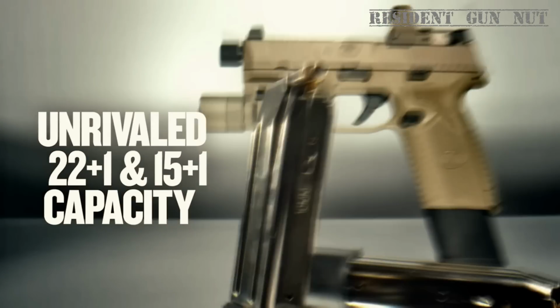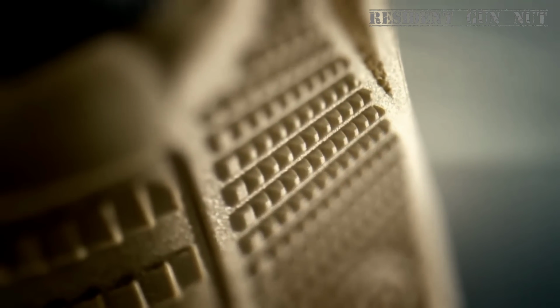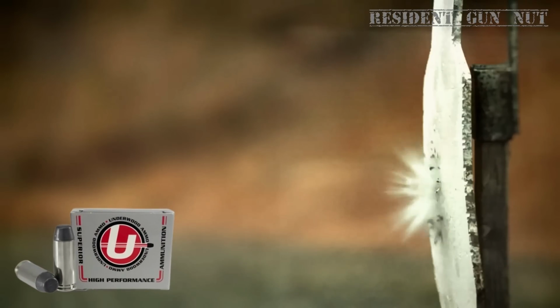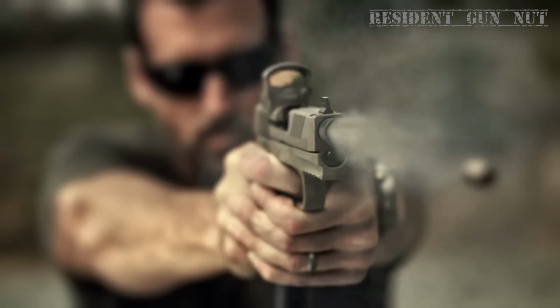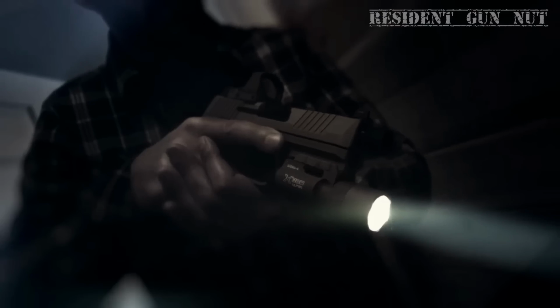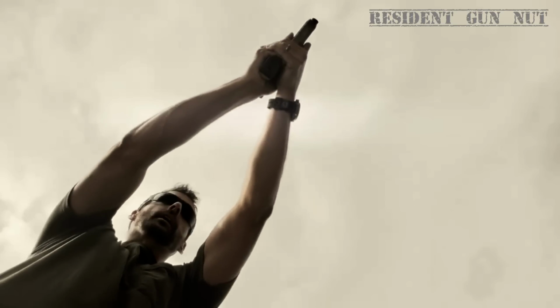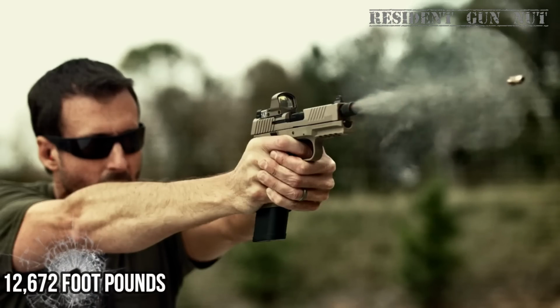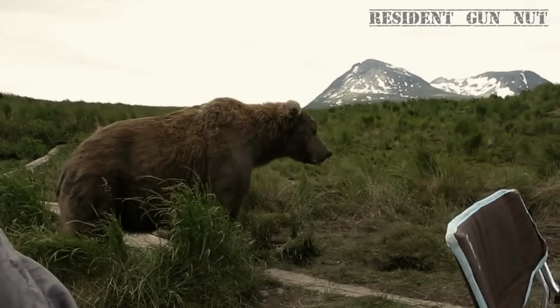The FN 510 Tactical takes the top spot on this list thanks to its impressive firepower. With its barrel length of 4.71 inches, Underwood's 180 grain full metal jacket flat nose generates up to 576 foot-pounds of force for each round, which might not sound like a lot, but with its 22-round mag capacity, the FN 510 can output a combined muzzle energy of 12,672 foot-pounds. That's more than enough stopping power to make any bear think twice.